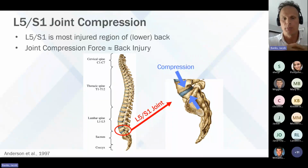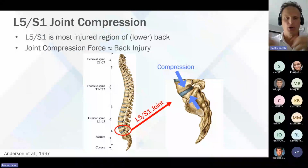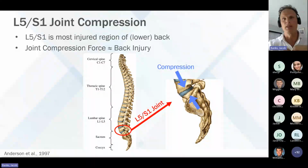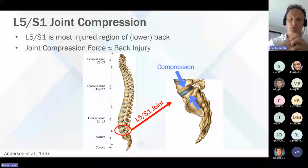The L5-S1 compressive force is also emblematic of demands across other areas of the back. So knowing what is going on here also provides an estimate of injury risk in other areas as well, not just the L5-S1. And for clarity, the L5-S1 joint compression is the compressive force between the L5 and the S1 vertebrae. Compression is the inward compacting force of the two vertebrae pushing on that disc and opposing one another. In the spine, it causes two vertebrae to sandwich the disc, as seen here, pushing inward with the blue arrows.